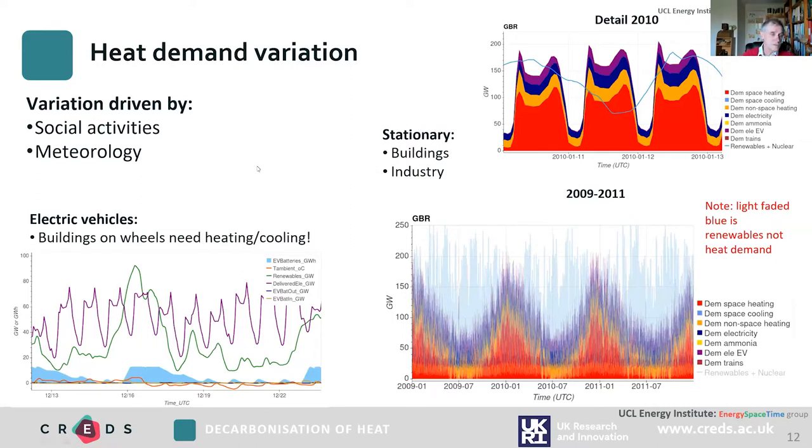Heat demand, of course, isn't constant. It varies with social activities and weather. So here we see 3 days of heating. And here we see it across 3 years hourly. High demand in the winter and low in the summer. And also the electric vehicle demands also change with the weather.